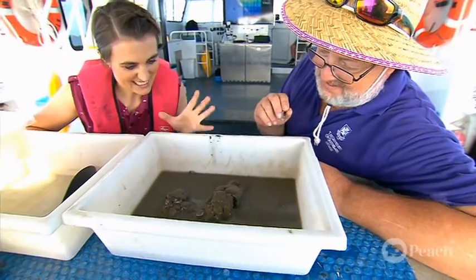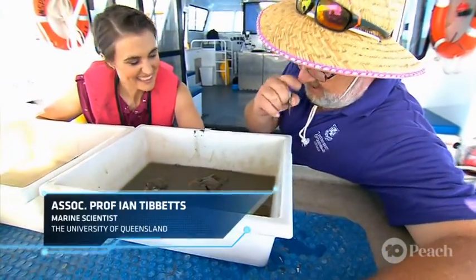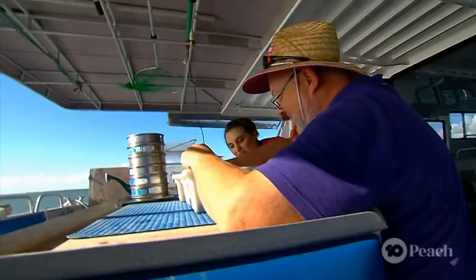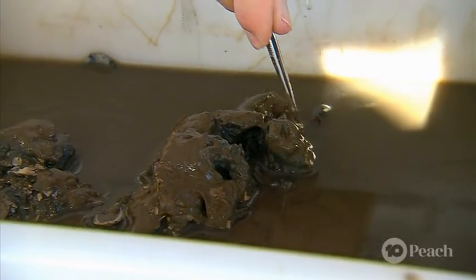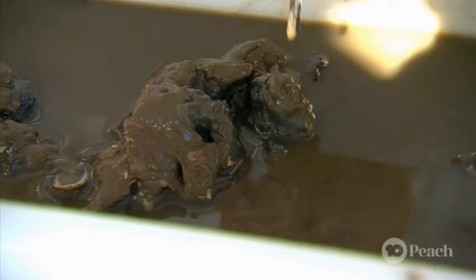So Ian, we've just collected this lovely mud. What are you expecting to find out with it? Well, I think you can see the structure of the mud maybe. If I just lift this shell out, you can see that the mud on the surface here is sort of a browny colour. Yeah. Very fine. And then below it is black.